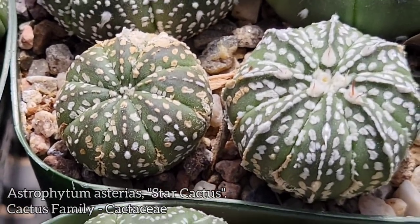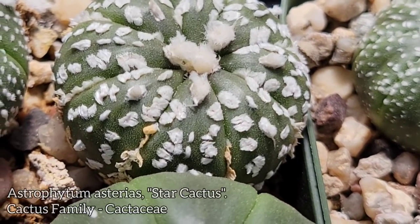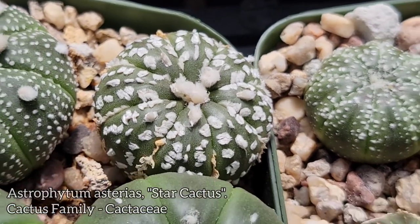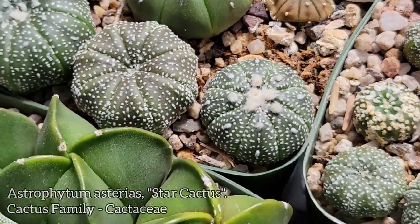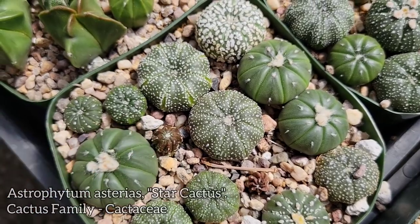enhanced white polka dot specklings of trichomes on the stem right there. Okay, little sea urchin cactus. Now this is a very endangered species in South Texas where it's native, Astrophytum asterias.